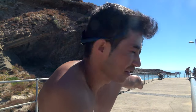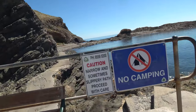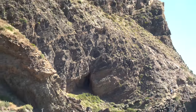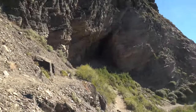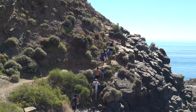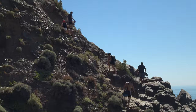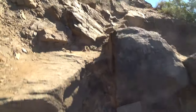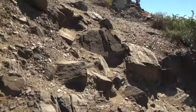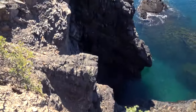All right, so one thing that people do, they just come to this section and they're like, okay, that's the jetty over there. But if you head past that sign that says do not climb, if you go towards there, you can see the cliff and the caves and stuff, which we're gonna go to right now. That's the cave right there. Yeah, look at that cave, man. Go in there. Watch out for these rocks. Man, look at this cave.